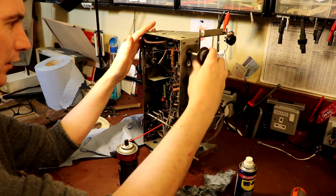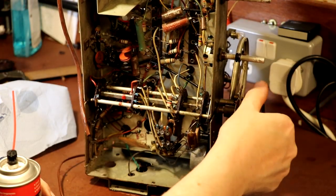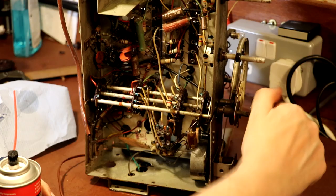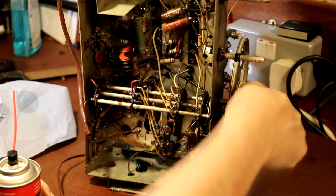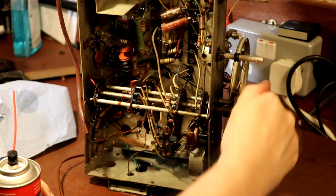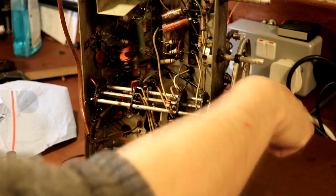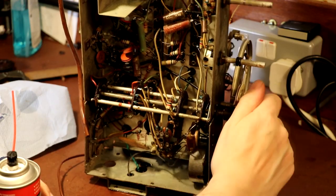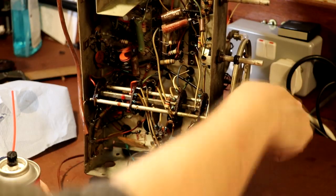Yeah, it does click. Well, I think I said earlier, I always make a point of giving everything a really good going over with a switch cleaner, because at the end of the day, you know that the switches on this are going to be dirty, aren't they? So you might as well just get it out of the way now and give them a clean, because it can help stop you chasing your tail, chasing down bad connections that we could just go ahead and fix right now.